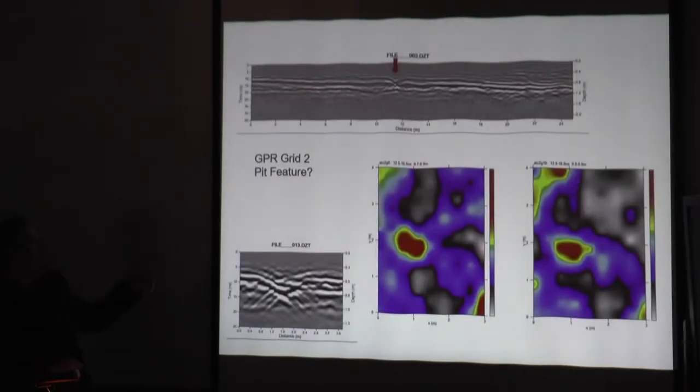A second grid we did, maybe 100 meters or 80 meters to the south, showed a really distinct feature in an otherwise, again, ridge-parallel stacked strata beneath the loess or dust that forms the basis of the desert pavement. This is where most of the artifacts are. But we wanted to understand this feature here.